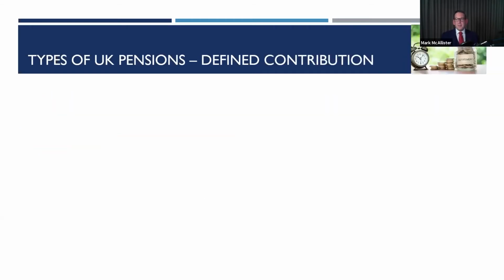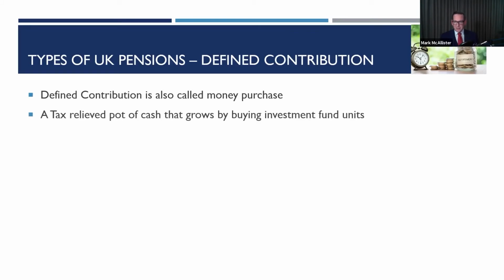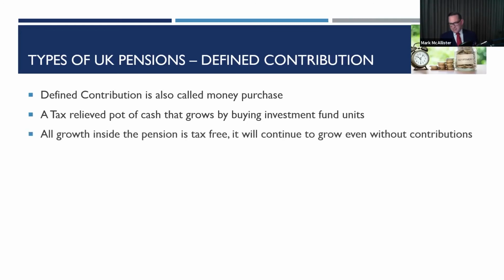Okay, so the other main type of pension fund is referred to as a defined contribution or money purchase scheme. Here you'll probably have regularly contributed into a pot of cash held for your retirement by a pension company. This is the car example I used in the earlier analogy. So this pot of cash gets tax relief when you add funds into it with help from your employer and the government, and they normally then grow that figure by buying investment fund units. All the growth inside the pension is tax-free. It will continue to grow even without any further contribution. So if you leave the UK and come back to South Africa, it should still keep growing.